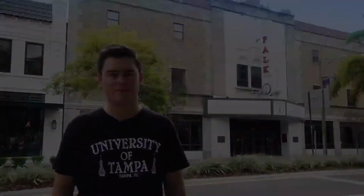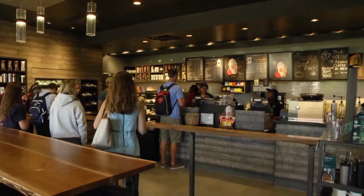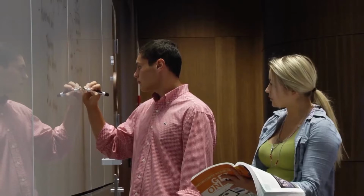This is one of UT's newest facilities, the Innovation and Collaboration Building. Here you will find UT's very own Starbucks. In addition, classrooms, cybersecurity labs, study lounges, and the Loth Entrepreneurship Center, designed for student entrepreneurs to launch their startups.